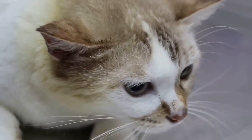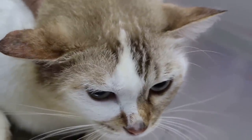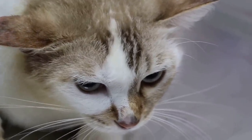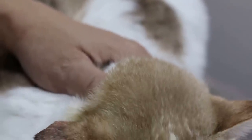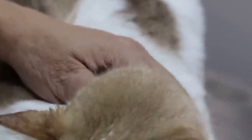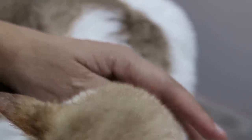Most likely something has dropped in. Normally the sand, a little sand, right? Yeah, a little sand. It goes in and she scratches. Before she does her business, she scratches, then covers up. So sometimes some fine sand drops in. You're not using the pellets, right? No, the sand.